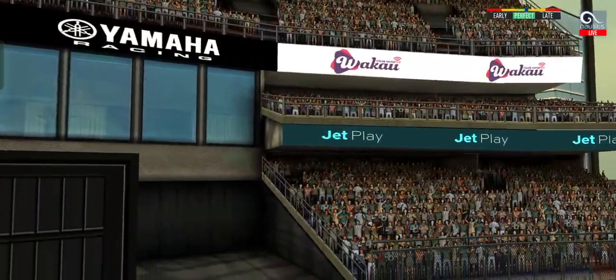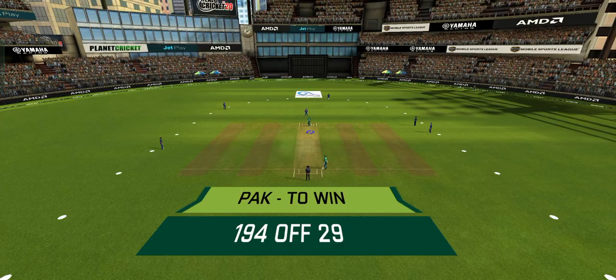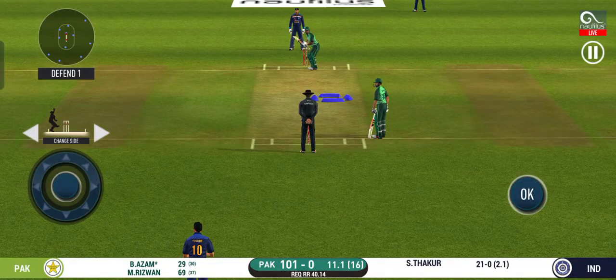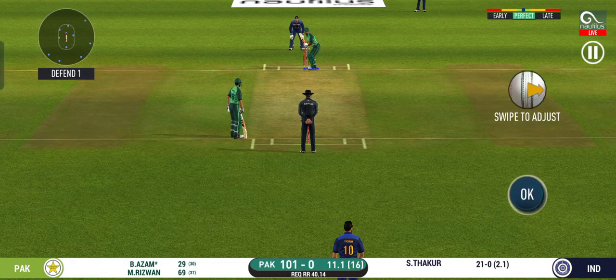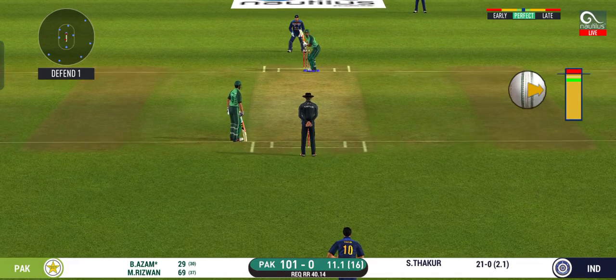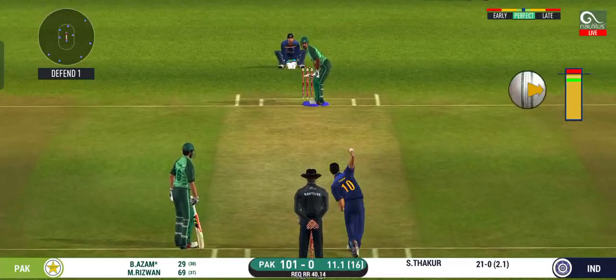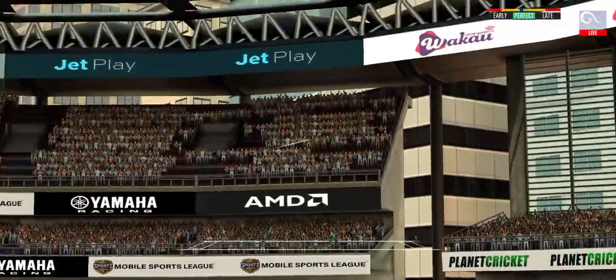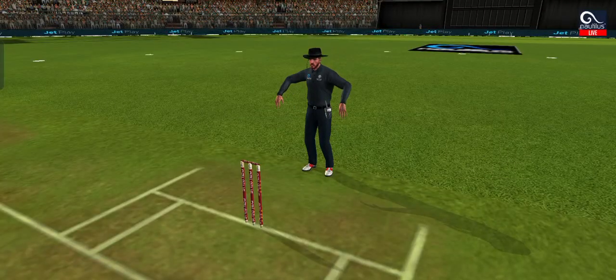There he goes. Up and over. Superb timing. Will he take on the bowler again? Let's see. He has given it everything. And that's gone for six.